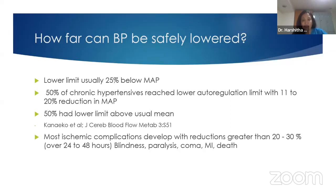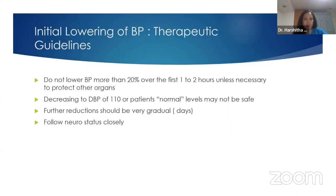So you will rather cause ischemic complications like blindness, paralysis, coma, death if you rapidly reduce the mean arterial pressure by more than 30% in that first hour. So be very cautious that you would not want to reduce your blood pressures too rapidly. Do not lower the blood pressure more than 20% for the first 1 to 2 hours unless it is really mandated. Decreasing the diastolic blood pressure to 110 or the patient's normal may not actually be the safe plan, and you want to do the reductions more gradually. When you're reducing the blood pressure in patients, closely monitor their neurological status.